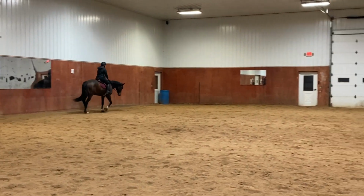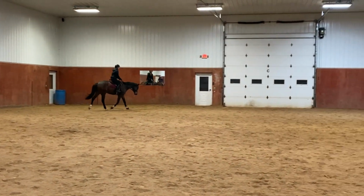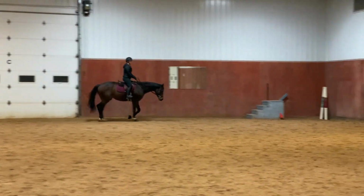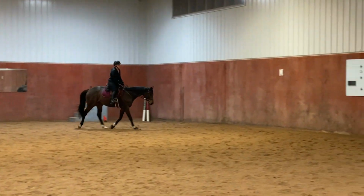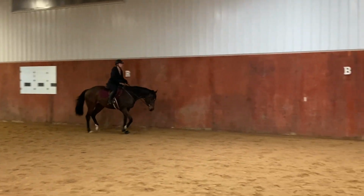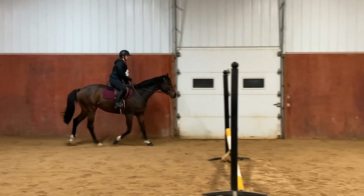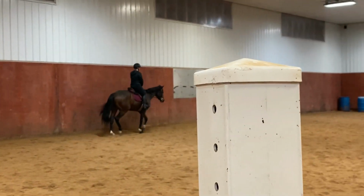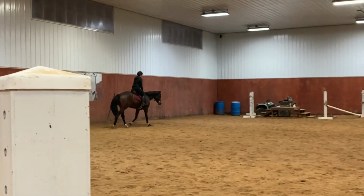I do find this outfit a little bit deceiving of my position just because my jacket has a hood that's flopping around the entire time. And so it just makes everything look a bit more exaggerated than I think it actually is. And so we just trot a lot. We trotted a lot this day.